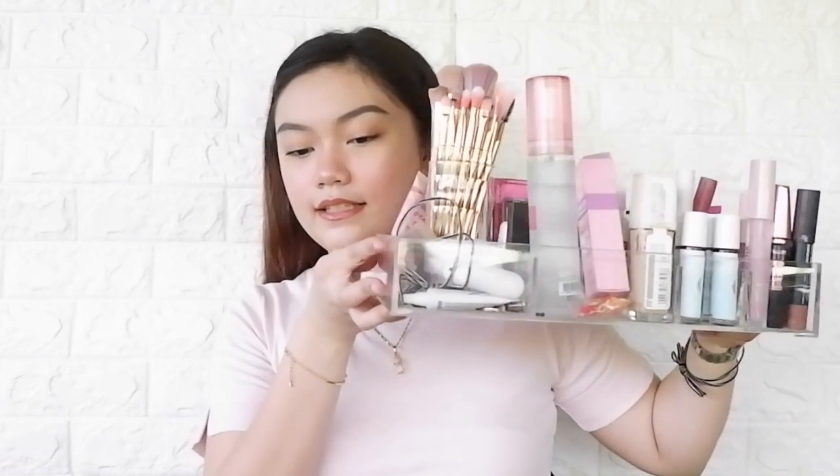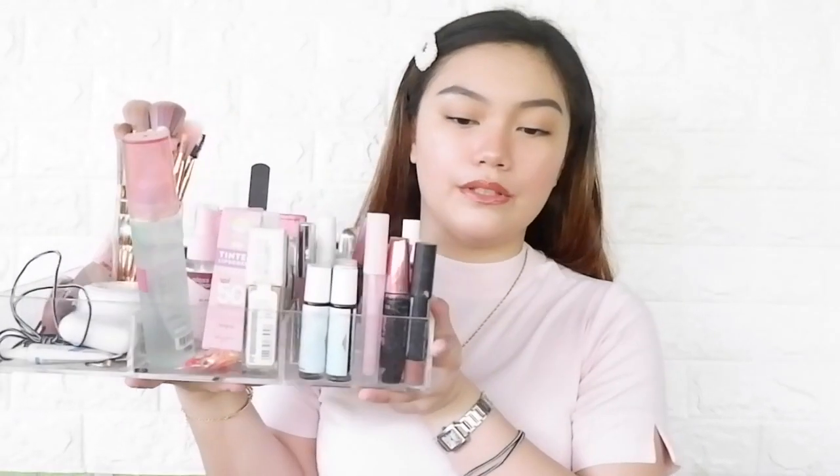So ito yung lalagyan ko, ayan. And ito yung mga makeup palettes ko, ayan. And ito pala yung makeup bag ko. Puro halos lipstick yung nandito. So, ang una ko nabili na makeup palette is this one.